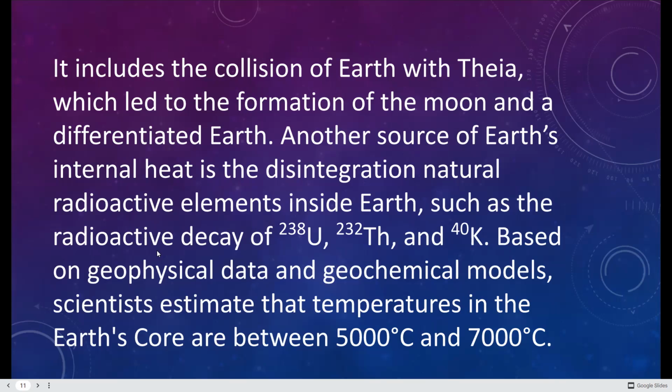So the simplification is decomposition. So radioactive decomposition is actually happening, and this is one of the internal sources of heat. What are these elements inside Earth? We have radioactive decay: uranium, thallium, potassium. Based on geophysical data and geochemical models, scientists estimate the temperatures in Earth's core are between 5,000 degrees centigrade and 7,000 degrees centigrade or Celsius.